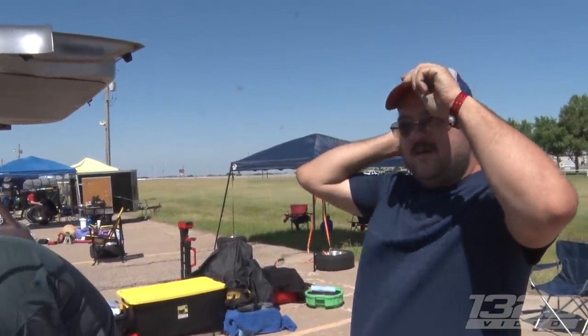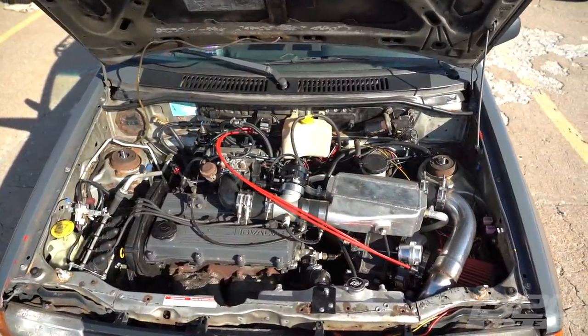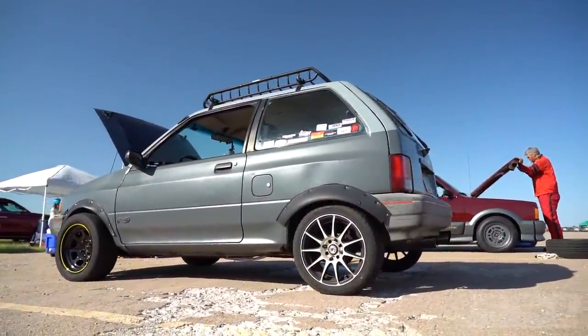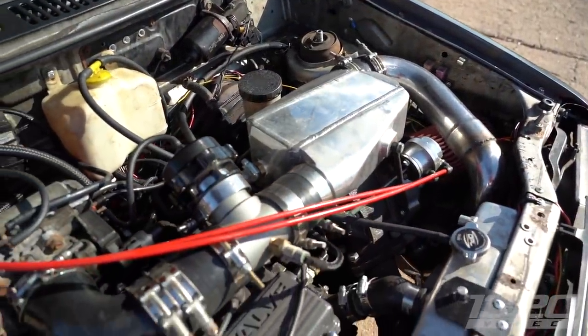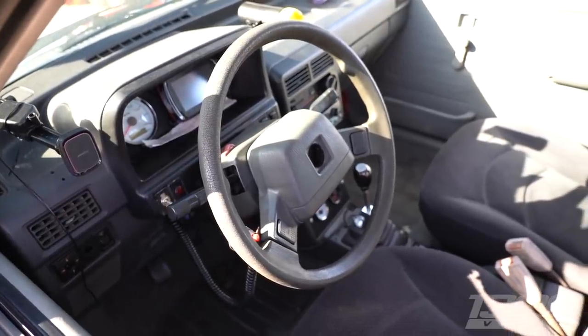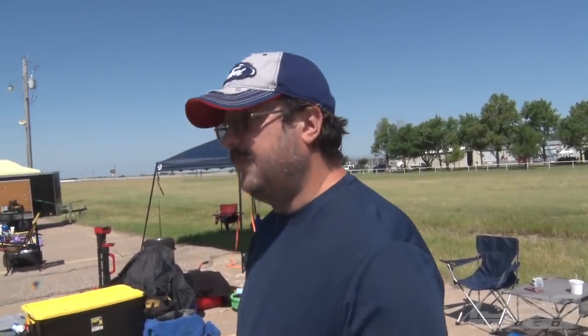Yep. What are we looking at? What's the setup? It is a 1.6 liter four-cylinder out of a Mercury Capri XR2. I got a TO4E turbo, a water-to-air intercooler, and the car has AC. That's important. How much power is the car making at 1.6 liters? So, we got it dyno-tuned about a month ago. It's making about 300. Really? Yep. That's impressive.